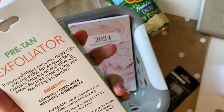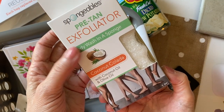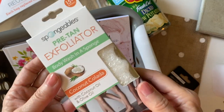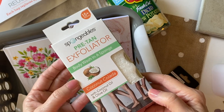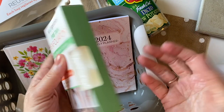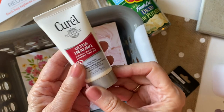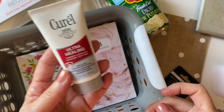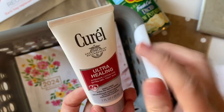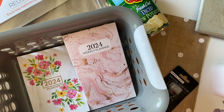You get, let's see. Right here, 15 plus washes. So I'm not going to use this every single time I take a shower, but I will try it and see. So I like that. $1.25. Try it out. Then I also just picked up a little bit of hand lotion for my purse because my hands get so dry. My skin gets really dry. So a little Curel Ultra Healing. So that's pretty cute.